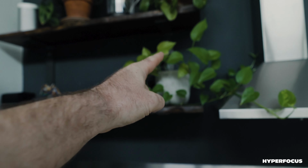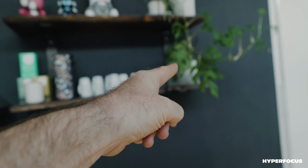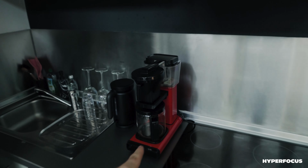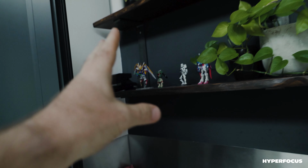Plants, super important. Give you a good time feeling. Yes. We have a few. Tea, coffee, coming over, get yourself one. Coffee machine, loving the coffee machine. Toys, robots, important, keep us inspired.